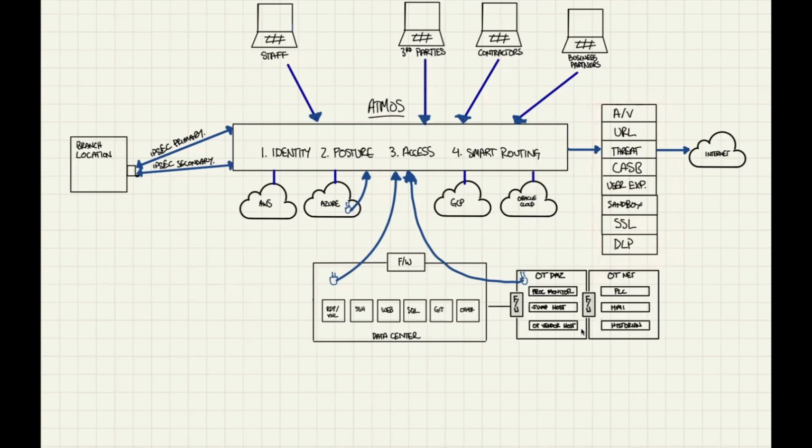And we can do that whether that user is working from home or from anywhere, airport, Starbucks, doesn't matter. We can do that whether your user is in a branch location via these IPsec tunnels. And we can do that for traffic coming from your data center, web server going out here to reach for updates, or as we mentioned before, things in your OT environment trying to reach out to the internet. All of that traffic can be enforced by this entire stack here.